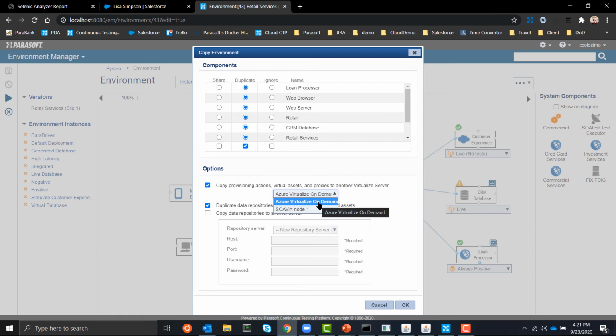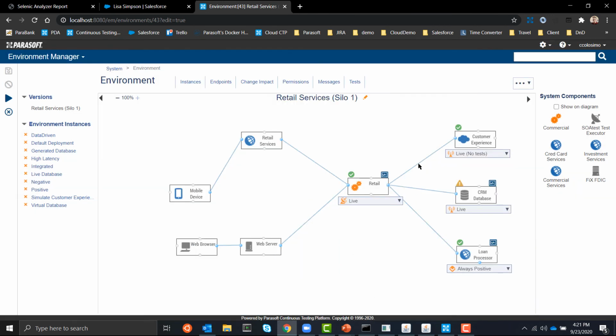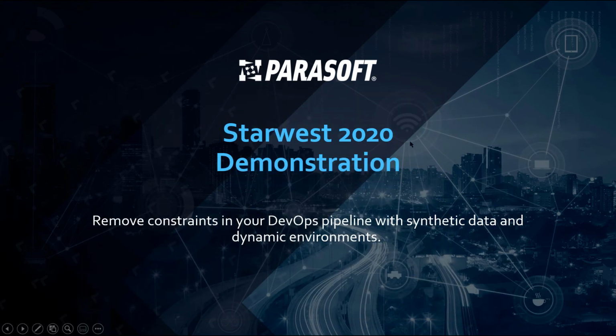Again, whether that's an on-demand server in Azure or Amazon, or maybe a Docker instance on a VM in your network, it doesn't really matter, but you can deploy that entire bundle of services and tests and the associated data, and then execute the test cases, all powered by REST APIs under the hood, and it really unlocks the capabilities of your DevOps pipeline. So that was the last piece. Remove constraints in your DevOps pipeline with synthetic data and dynamic test environments.